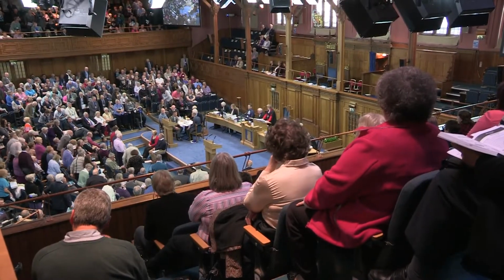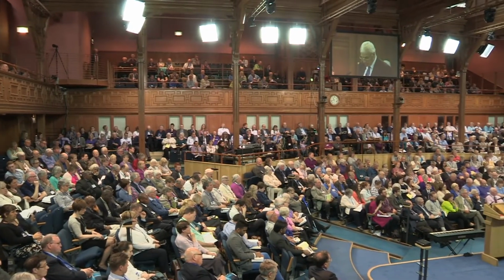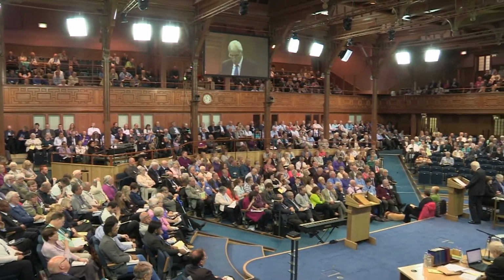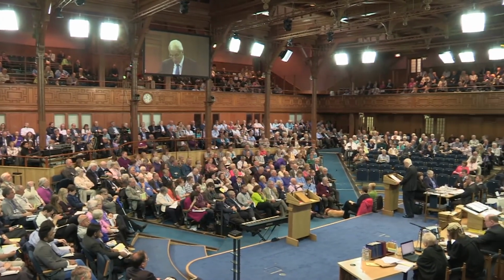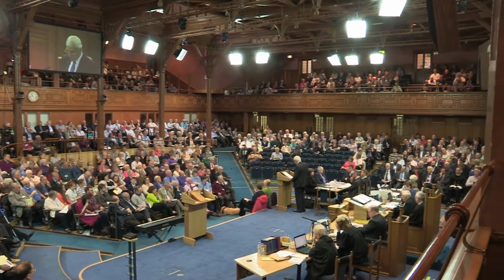Let's now look at the geography of the Assembly Hall itself. Looking from the moderator's chair, all of downstairs is Commissioners' seating only. You may sit anywhere, except where reserved notices are for certain sessions, like the introduction of delegates and visitors, or the report of chaplains to Her Majesty's forces.